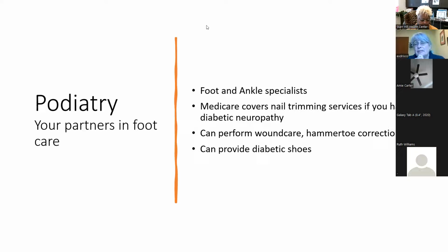And we also have vein specialists who can put stents in blood vessels if they're getting occluded and causing circulation issues. And they can also fit you for and provide diabetic shoes, some of them, but there's a number of good podiatrists around. So with the podiatrist, you get a visit with the actual podiatry doctor, and then the nail trimming services are usually done by podiatry technicians.